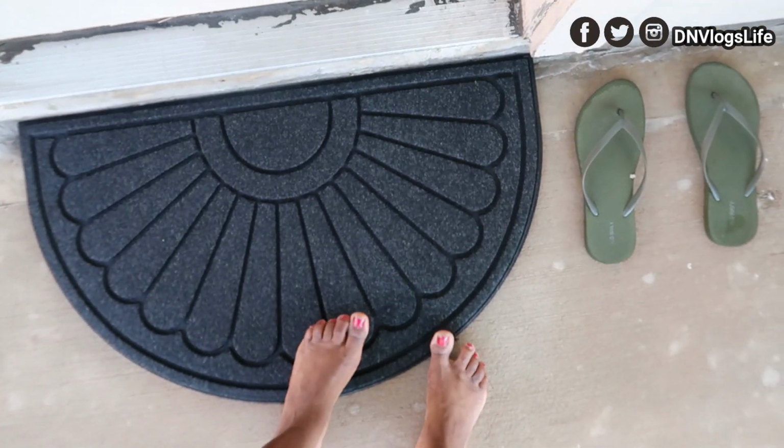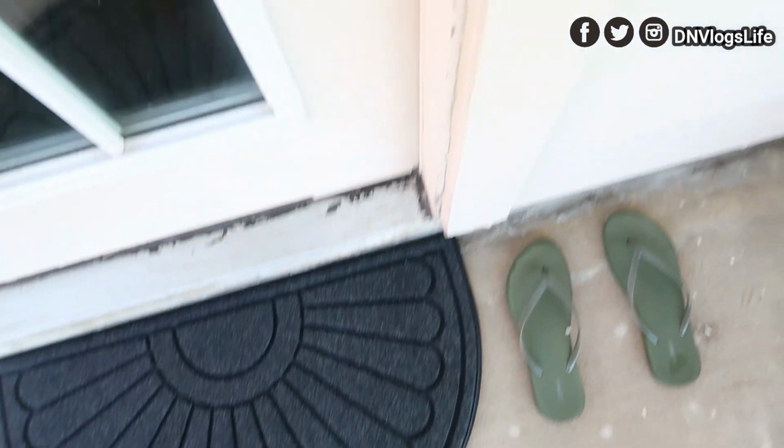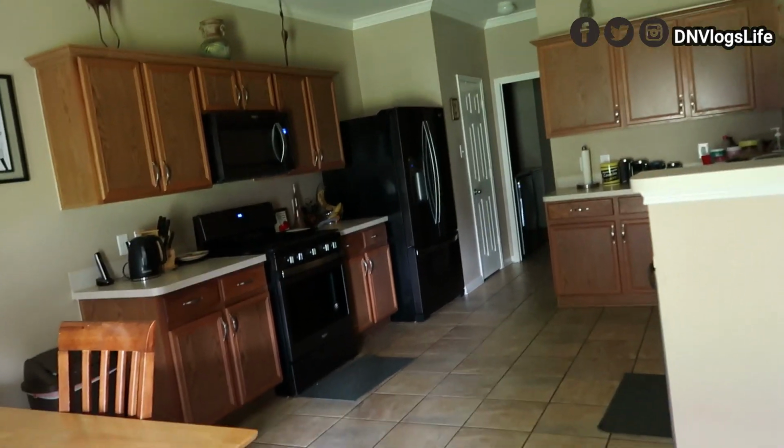But yeah, and then I also changed the floor mat. I changed all the mats in the house. This one, and also the one in front and at the back of the house. So all that has been changed.